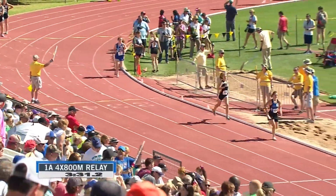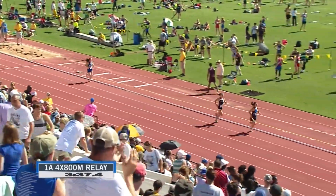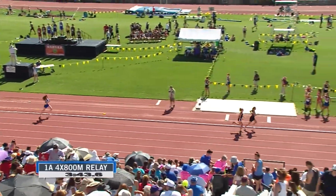So in Class 1A, the all-time record in this type of event was set by a team from Hoxie back in 2010. Hill, Kaus, McKenna, and Heim ran a 9:53.66 back in 2010.